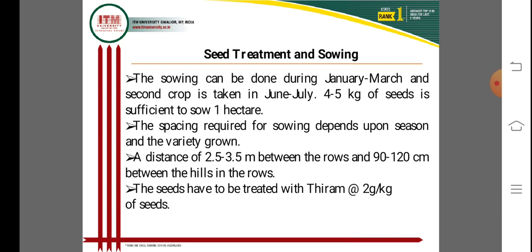Then the seed has to be treated with Thiram at 2 grams per kg of seed to control any disease infection from seed, soil and bed conditions. It controls many diseases, such as damping off, and Captan can also be used for seed treatment. This is very important for a successful, healthy plant at the starting stage, like the germination stage.